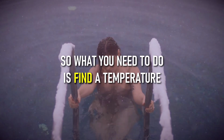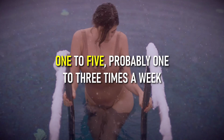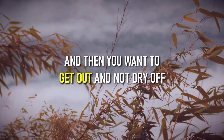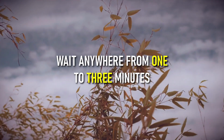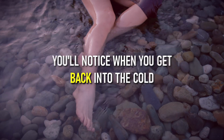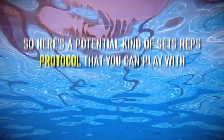So what you need to do is find a temperature that you can get into 1 to 5, probably 1 to 3 times a week if you really want this to accelerate fat loss. And you want to get in until you just start to shiver, and then you want to get out and not dry off. Wait anywhere from 1 to 3 minutes and then get back into the cold. Now, you'll notice when you get back into the cold, it'll almost seem soothing. It might actually not induce shiver. It might take away the shiver that you had.